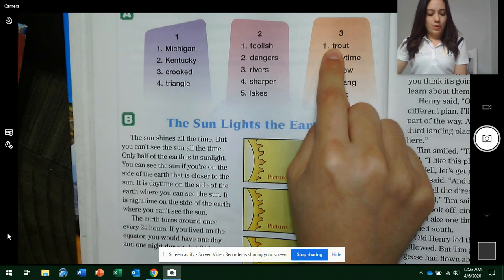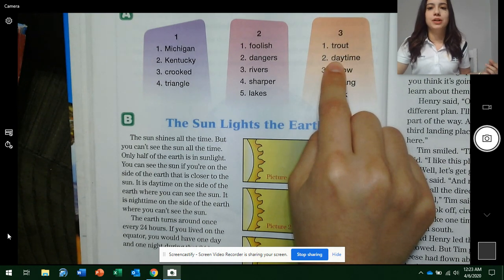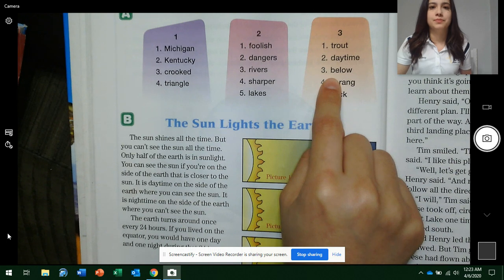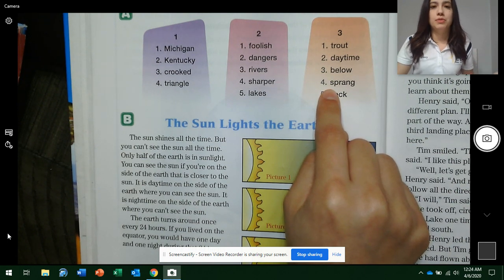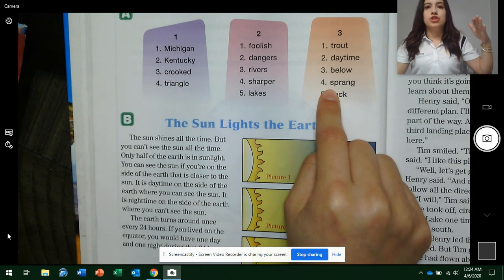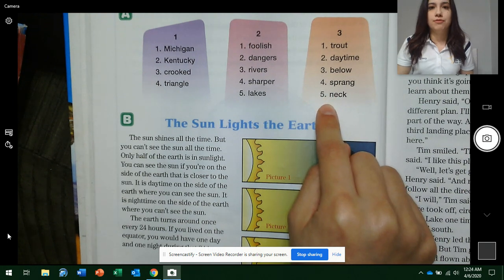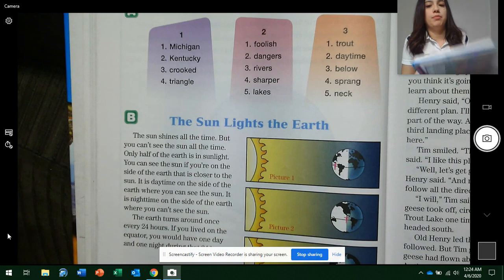Ready? Word 1. What word? Yes, trout. Word 2. What word? Yes, daytime. Word 3. What word? Yes, below. Word 4. What word? Yes, sprang. Remember we said that was like when an animal jumps up in the air, but it's talking in past tense, so it happened yesterday. Ready? Word 5. What word? Yes, neck.